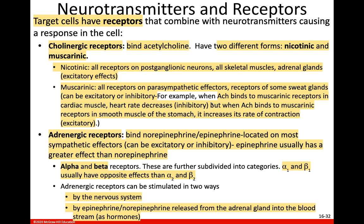An example here: when acetylcholine binds to a muscarinic receptor in the heart, in cardiac muscle, it causes the heart rate to decrease. But when acetylcholine binds to a muscarinic receptor in the smooth muscle of the stomach, it's excitatory. It increases the rate of the stomach contraction. So again, what was different? Both of these are muscarinic receptors. They're both binding acetylcholine, so they're cholinergic. The difference is whether it was excitatory or inhibitory. Well, what caused that? It was the type of tissue.